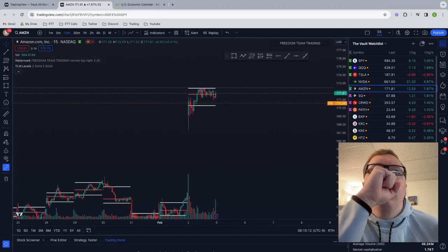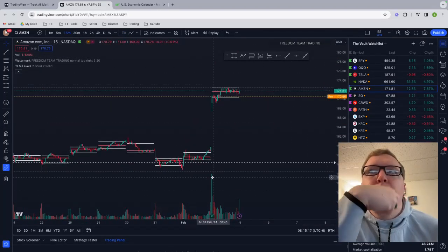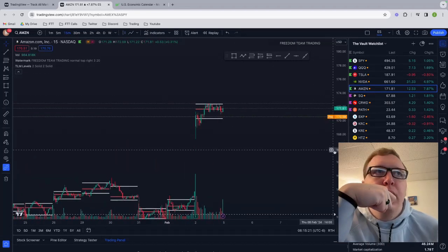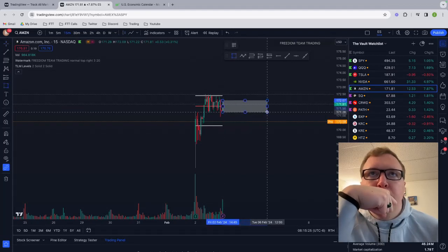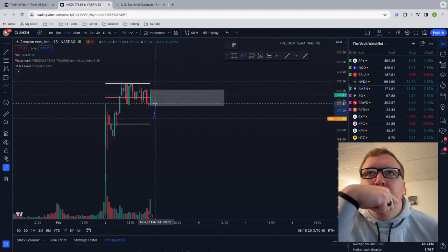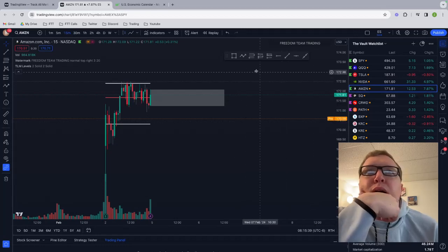Amazon, really good TLM potential play. We do have this huge gap. I think that was on earnings, and with Meta crushing too, it helped. But we do have some potential play here. Looking at TLM, we could potentially come up, hit supply, hit demand, come back inside, and go to our upper level. Could be a solid potential play on Amazon.